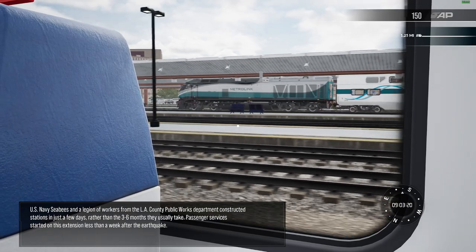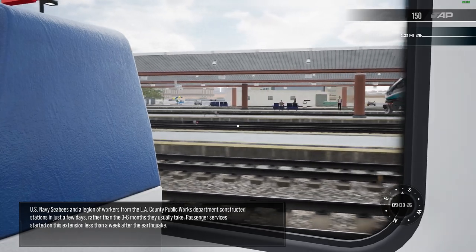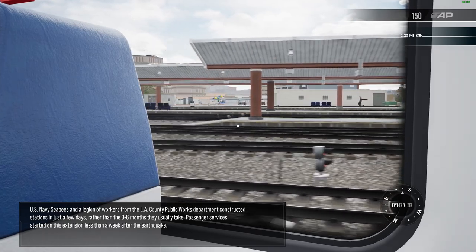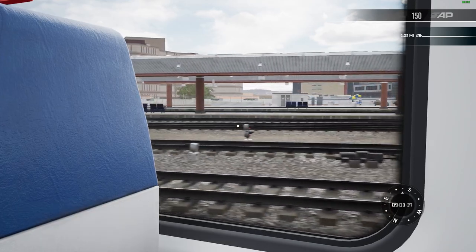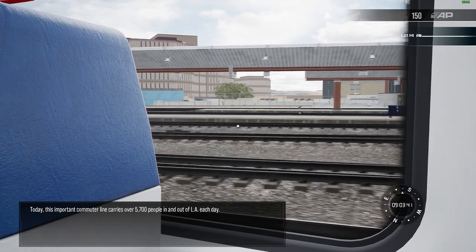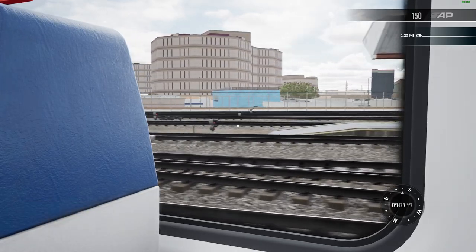U.S. Navy Seabees and a legion of workers from the L.A. County Public Works Department constructed stations in just a few days, rather than the 3 to 6 months they usually take. Passenger services started on this extension less than a week after the earthquake. Today, this important commuter line carries over 5,700 people in and out of L.A. each day.